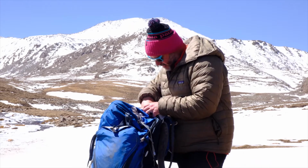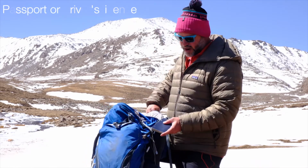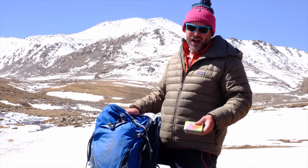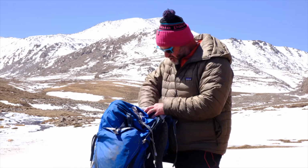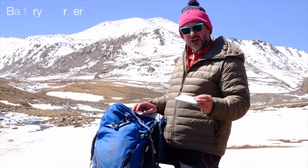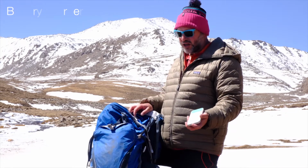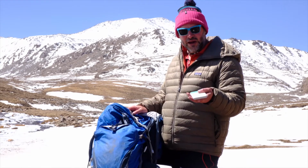Okay, what else do I have? I have my passport here. This one's expired, and I also have my newer passport as well. Just in case we get in any trouble. I don't think I'd ever need it, but it's always good to travel with that, especially when you're traveling in a foreign country. Have a battery charger for my phone. There's also solar battery chargers that are quite good. You can put them on the outside of your backpack, and they will absorb the sun and charge your battery with that.